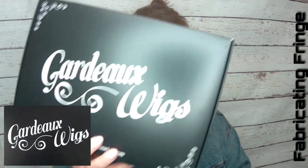I'm here to show you guys a super beautiful head of hair by a brand that I have always adored, always drooled over, always admired. I do have one wig that I received last year, sorry, mom brain over here. It was my first lace wig, my first time trying a human hair wig, and my first time experiencing beautiful customized color from a really talented hair colorist on a gorgeous human hair wig. So without further ado, the wig unit I'm sharing today is from Gardeaux Wigs.